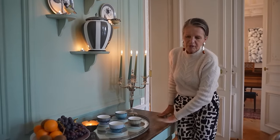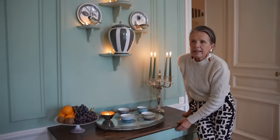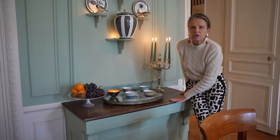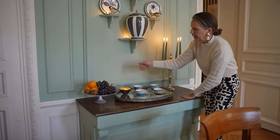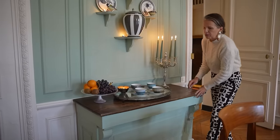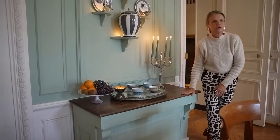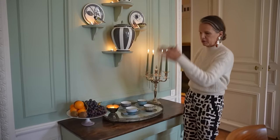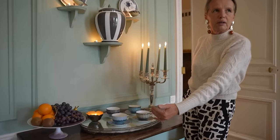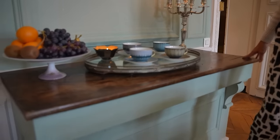On this buffet, the story of the buffet is fun because I found it in the street. It was thrown away by someone. I guess this must have been furniture used in some traditional shops because behind you can see some shelves. So I think the man who was selling was behind this, and it was a shop furniture. So I just painted it in the same color as the wall so that it's really like an architectural element. I kept the wood like it was, I didn't paint it.